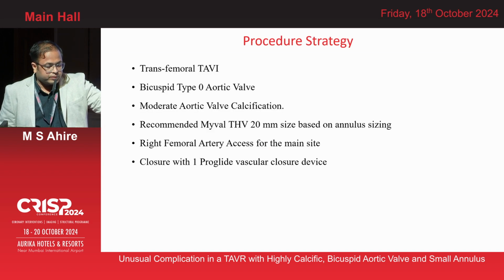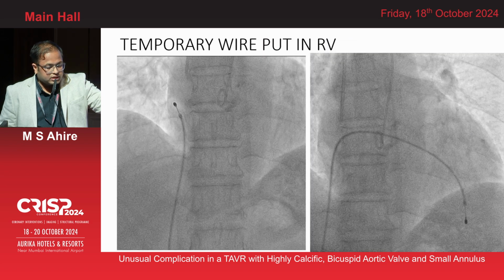The strategy of the procedure is transfemoral, right side. Bicuspid type 0 aortic valve, moderate aortic valve calcification is present. Recommended valve is 20 millimeter size based on the annulus sizing. Right femoral access for the main site, with closure with the ProGlide vascular closure device.